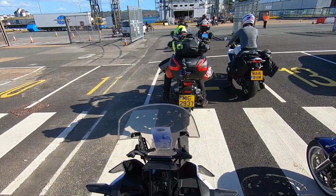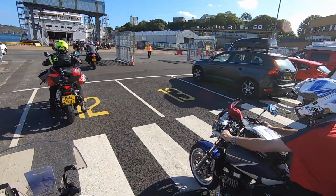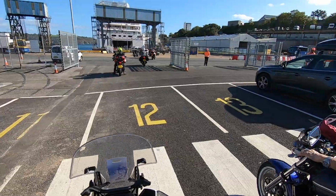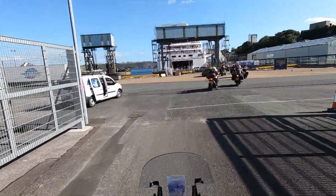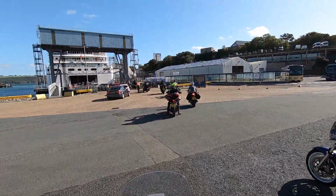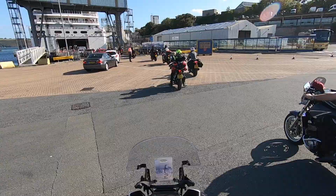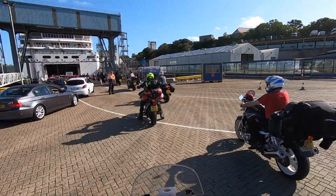Initially I wasn't going to include this first day of the journey, because all that really happens is us loading our bikes onto the ferry. But I know there's plenty of people out there who've probably never boarded a ferry with a motorcycle and would be quite keen to see what actually happens inside the ferry. So let's take a look and see what happens.